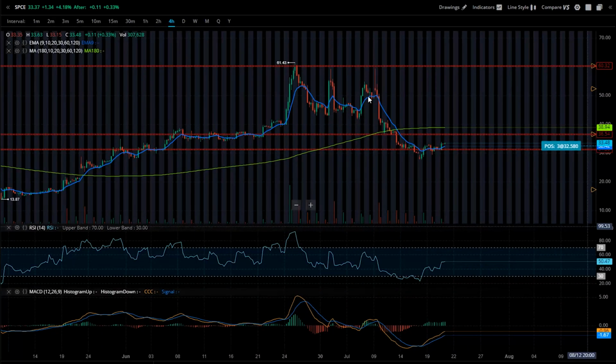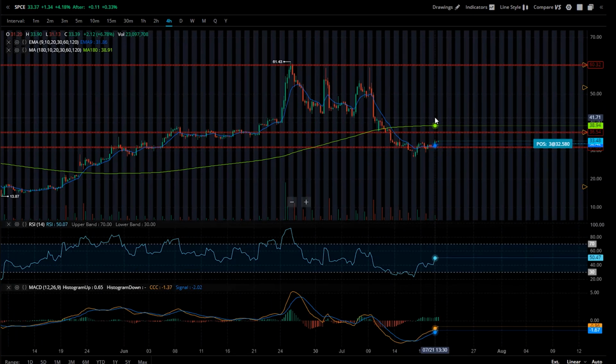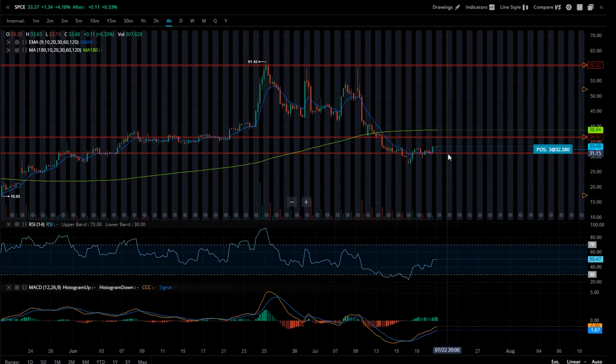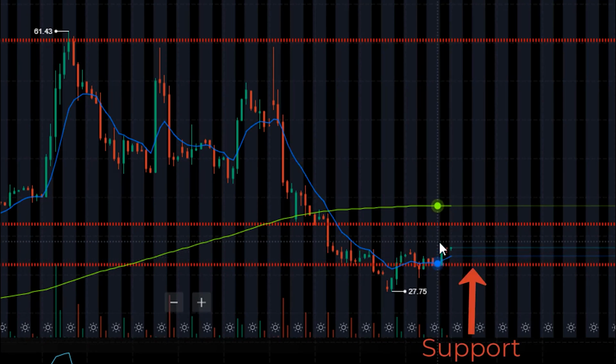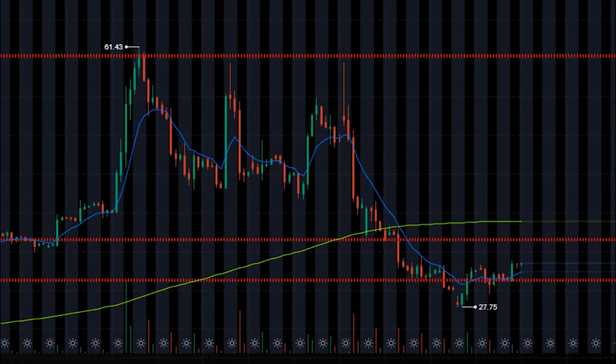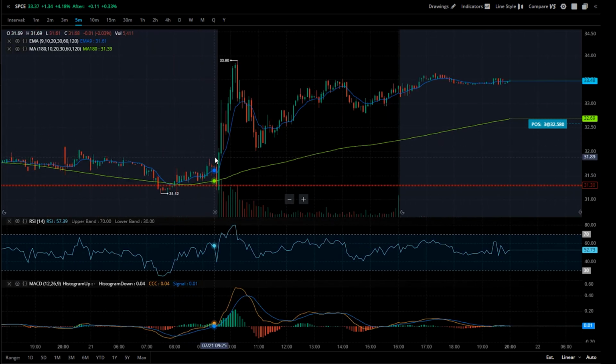Alrighty, so we're officially in my laptop screen. We are looking at SPCE on a 4-hour chart, and we look at what's going on over here, right? So we hovered and consolidated over the support line, and today we had a major green candle. Let's look at this from a 5-minute view, and we can see that overall we opened really strong for the day, and then we just kind of immediately sold off.